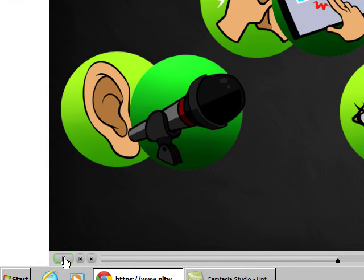Computers don't have eyes, but they process images that are delivered through cameras and scanners. Computers don't have ears, but they process sounds through a microphone. Computers can't feel, but they can recognize movement and touch.